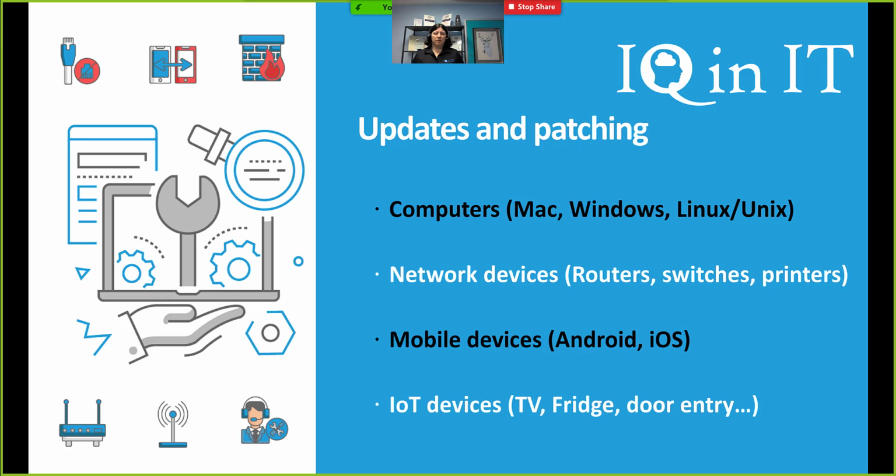Network devices are the same: routers, switches, printers. If they are not kept up to date, it will present a simple way for someone to use a vulnerability which is unpatched and get into your network. The same goes for mobile devices, making sure that your Android or iOS devices are up to date. As I mentioned earlier, having a policy which only allows access to devices which are up to date and complying with your security means you can ensure that anyone accessing the data has their device up to date.